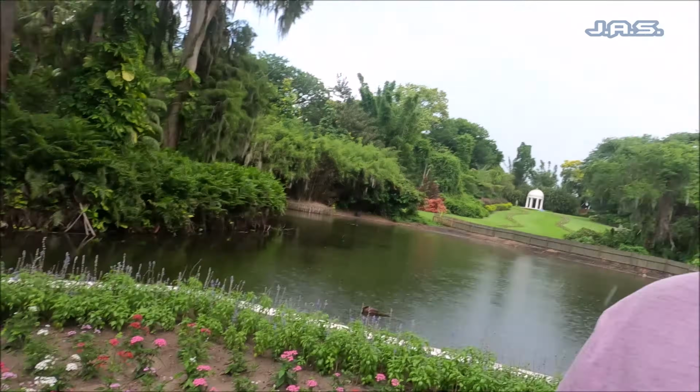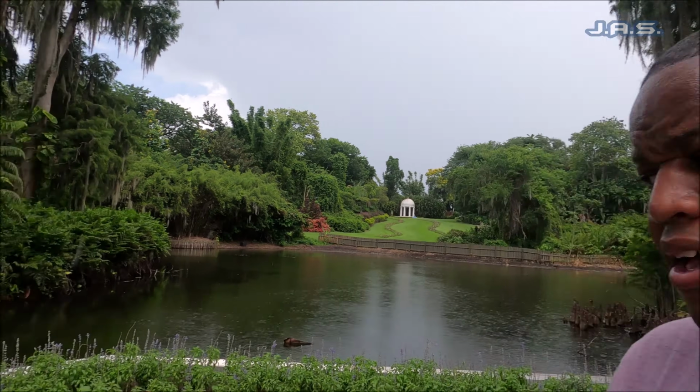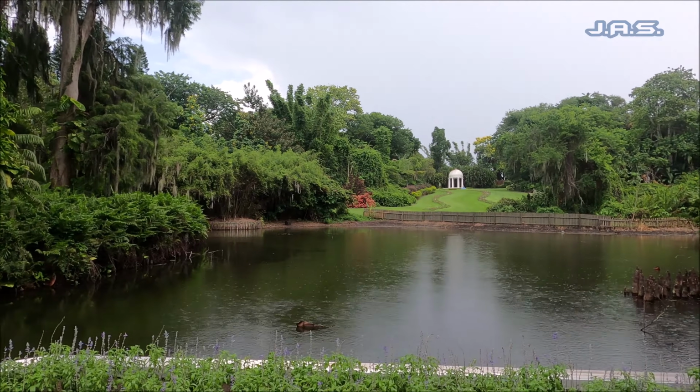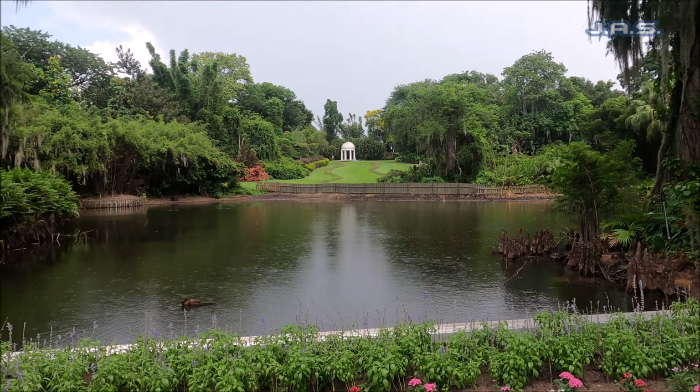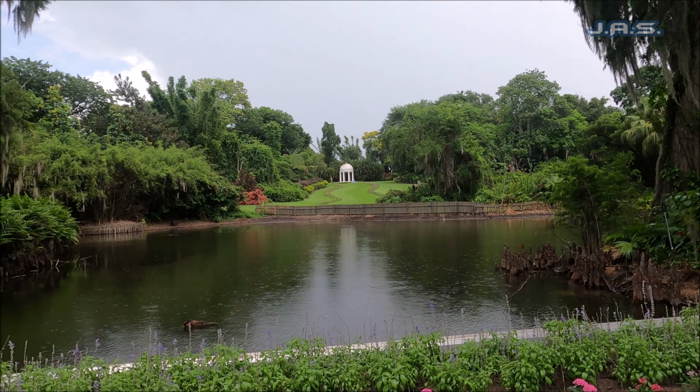Check it out. Alright people, it's your boy Mr. Bucket List out here in the rain, but I just want to give you all this beautiful view of Cypress Gardens. I mean, just look at that. Wow.